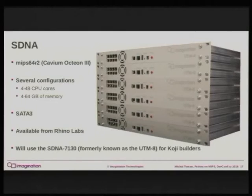That's the issue. They don't mention price. Last time I checked, they've only sold to companies. They only had one product. When I checked, when creating this presentation, now there are actually, I think, 5 or 6 configurations available, presumably from cheapest to the most expensive. We only had the SDNA 7130, whatever. It was the only one board that was available. It was codenamed UTM-8, and it was about $1,000.